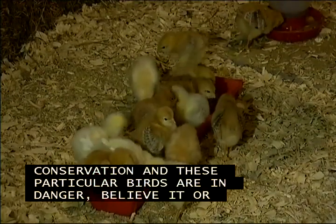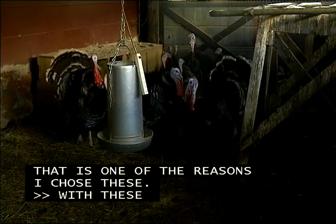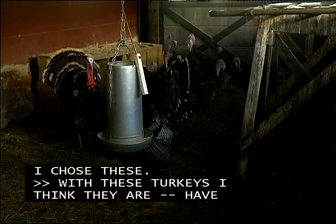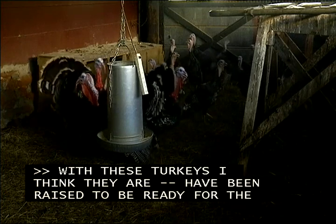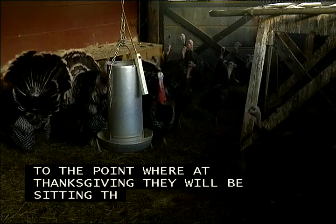And then with these turkeys, I think that they have been raised to be ready for Thanksgiving tables. Tell me about getting these turkeys to the point where at Thanksgiving they're going to be sitting there ready to be carved up. Well, it's a process. It takes about 6 months.